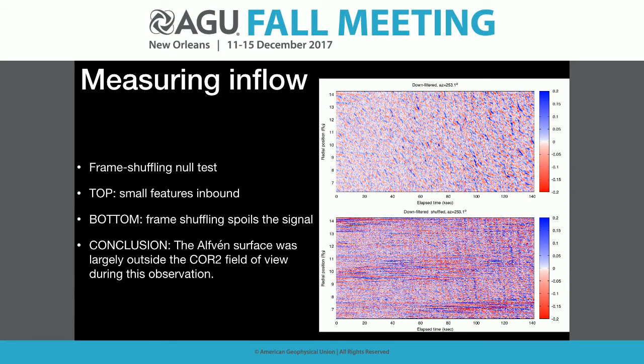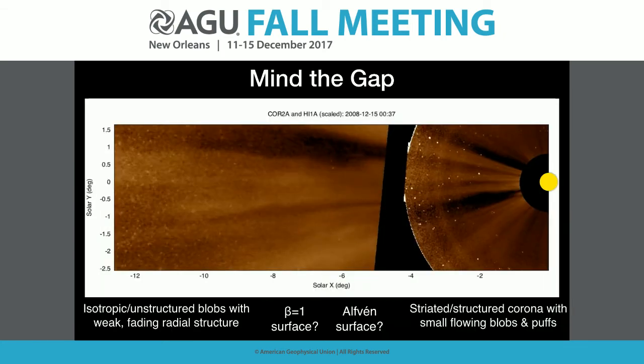Just because you have to be careful with these measurements, we also did a shuffling test. If you look at the bottom panel here, the frames have been shuffled by up to 5 positions in the time sequence just to randomize them. It's a good null test. It shows that the pattern is strongly attenuated by the shuffling process, and we're not producing any new inbound features. So that's a good null test. And it shows that yes, in fact, we are seeing inbound features in the Alfvén surfaces outside our field of view here.